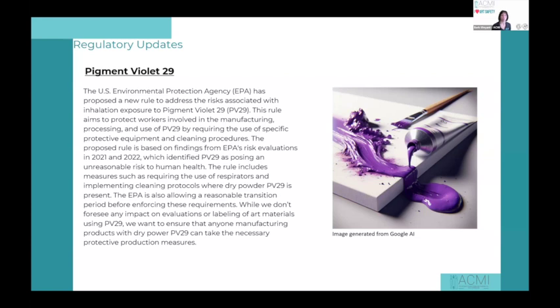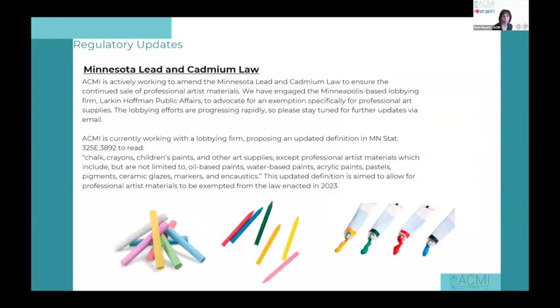Fair. Thank you, David, for bringing that up. There is a really great resource on the internet giving all the pigment codes and what their associated names could be. There's many variations of them. I'm happy to share that at the end if anybody wants that resource. All right, we can move forward to Minnesota.